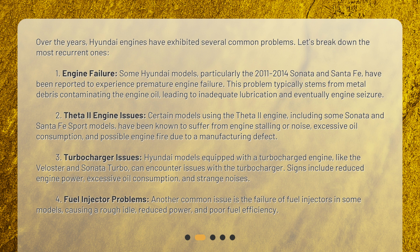1. Engine failure. Some Hyundai models, particularly the 2011 to 2014 Sonata and Santa Fe, have been reported to experience premature engine failure. This problem typically stems from metal debris contaminating the engine oil, leading to inadequate lubrication and eventually engine seizure.